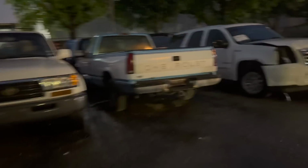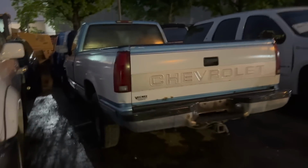Look at this OBS truck. Still got bed sides on it. It was just in a little fender bender. It's not terrible. Oh my god, it still got power. Well, I took the key out of it. I gotta go find the key.